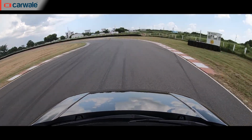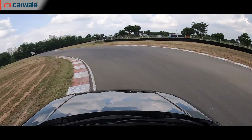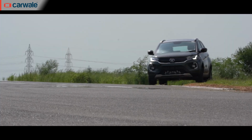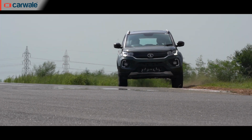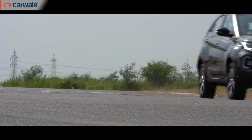If only the engine had more to give. That would have reflected well on the lap time, which at 2 minutes 20.58 seconds is decent at best. The 1260 kg kerb weight also didn't do the Nexon any favors, making it the slowest car of our 2021 lineup.